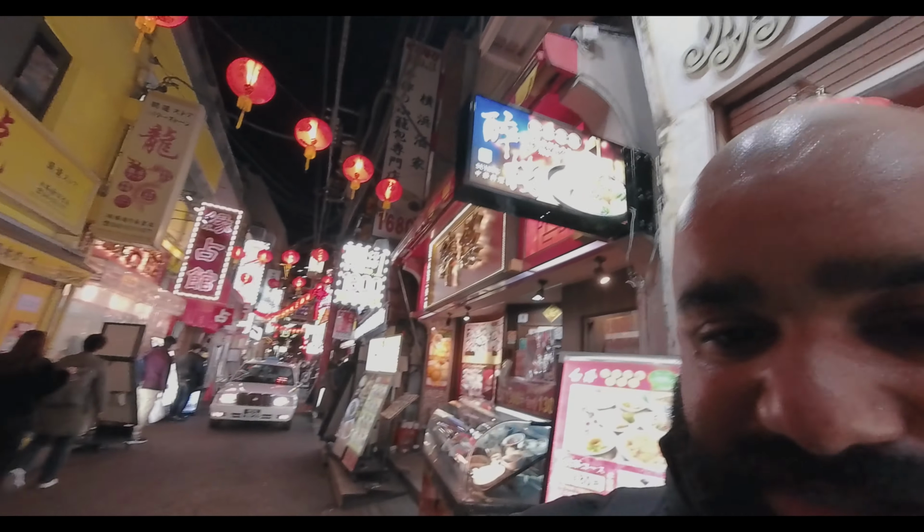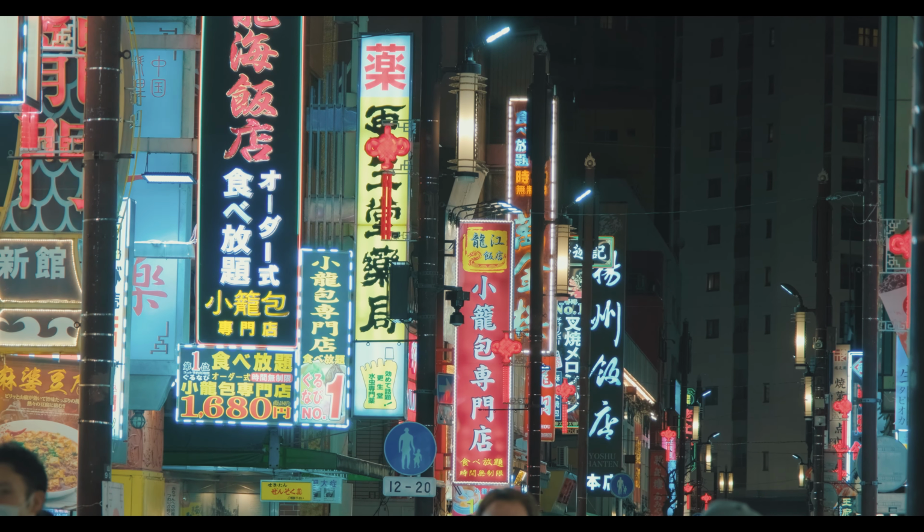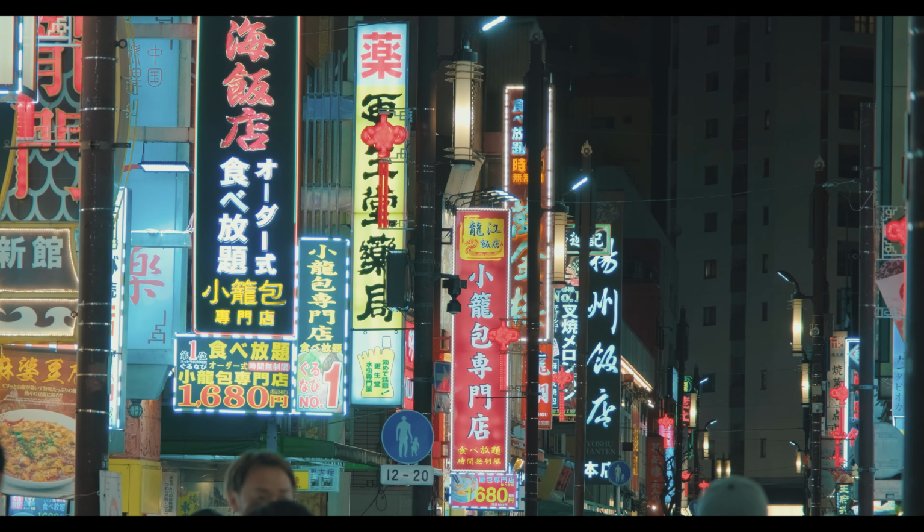I have a flight to catch early in the morning, so I gotta get going, but I really wanna come back. It's only 30 minutes away from Tamachi Station where I'm staying. Like, just look at this alleyway. Look at that. It was time to head back to my hotel and get ready for the next part of my adventure.